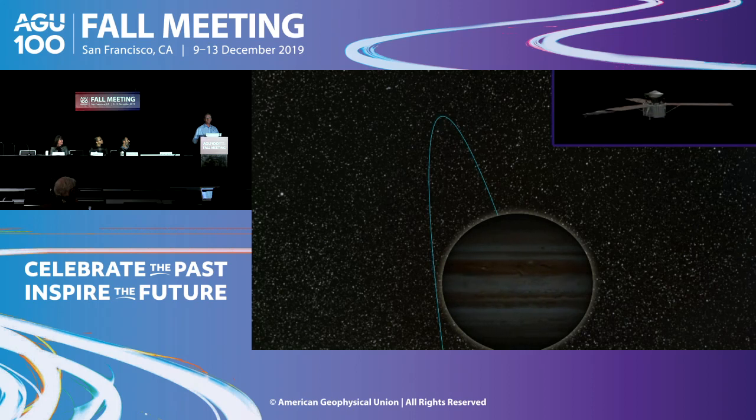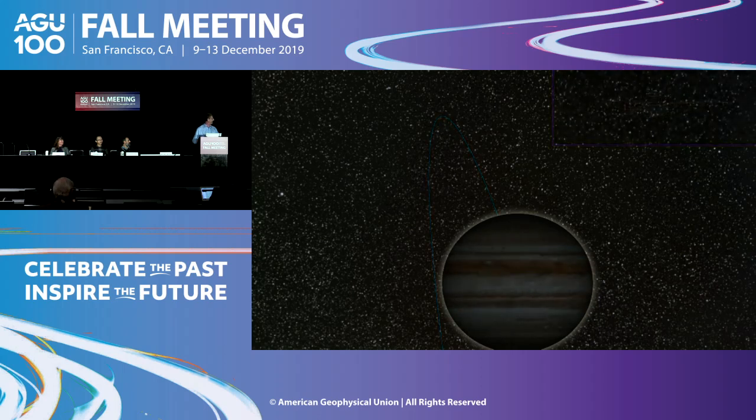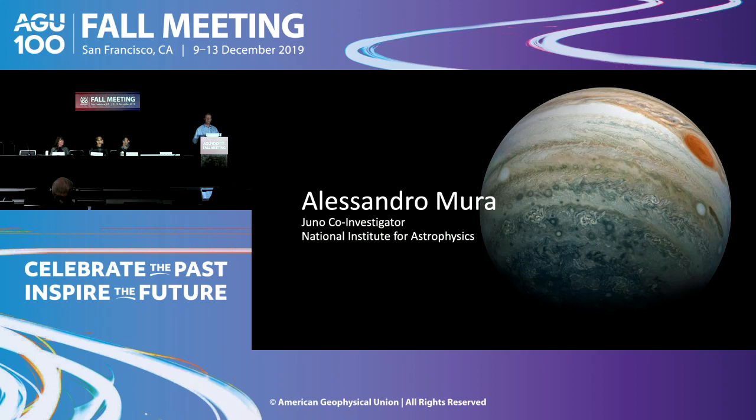Without that maneuver, without the creative genius of the folks at JPL on the navigation team, we wouldn't have the beautiful data that we have to show you today. And I'm going to turn it over to Alessandro Mura, who can show you some amazing images in the infrared and talk about the new circumpolar cyclone that we found.